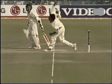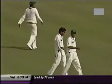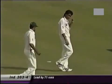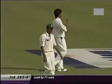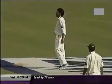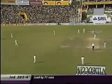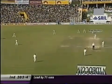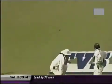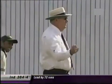Yeah, another couple of inches further than needed. Mohammad Sami has played 19 test matches and he's bowled 129 no balls. So on average it's about 6 or 7 no balls a test match. Well, he's off the mark, albeit in streaky fashion.